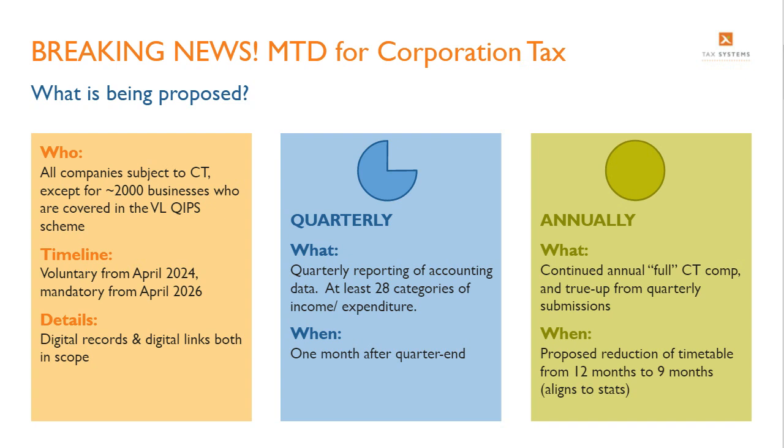The reason they've been generally excluded from this is that they're already doing quarterly submissions and quarterly payments. And therefore the idea from HMRC is that they already know a lot more information about those businesses than the ones they're doing an annual filing for. So that's why they're proposing that they're exempt from MTD for corporation tax, at least for now.